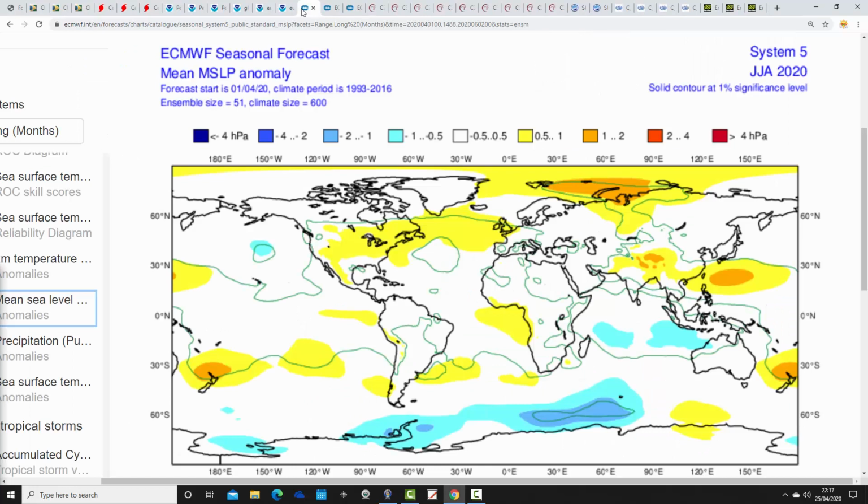The ECM doing a seasonal model. So this, again, means the pressure anomalies for June, July, August, summer 2020. ECM is going for above average heights to be out to the west of the country. There could be some high pressure out to the west of the country, really, as it means low pressure. There could be some low pressure up to the north as well. Jet stream could be doing something a little bit like that.